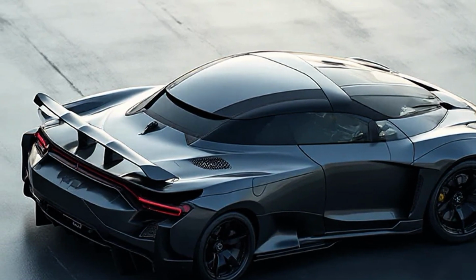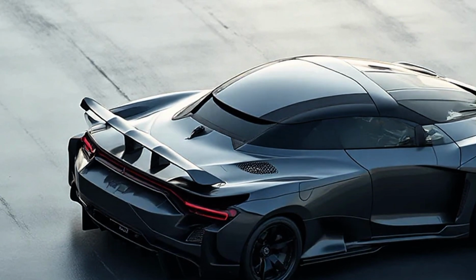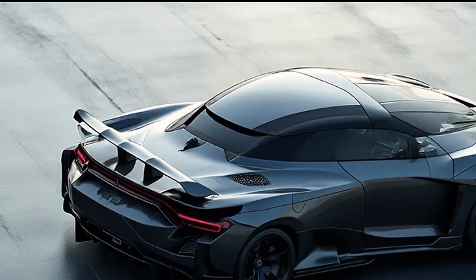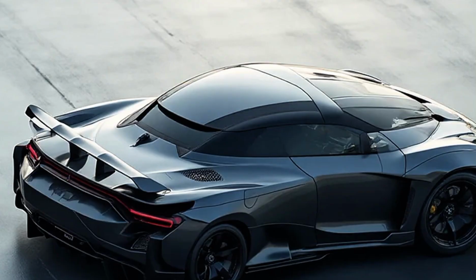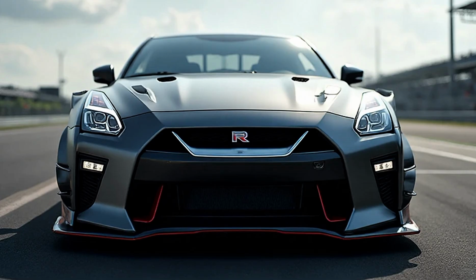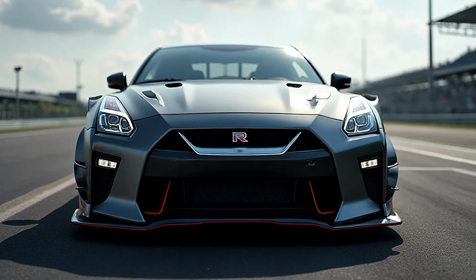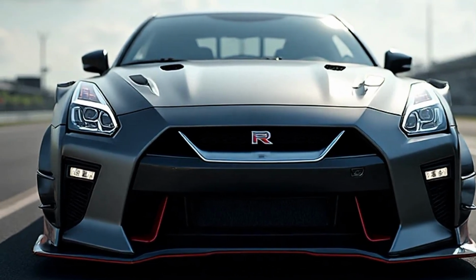The GT-R has also made a massive impact in motorsport and pop culture. From dominating in Japan's Super GT series to starring in video games like Gran Turismo and Need for Speed, the GT-R has always been a hero. In movies, especially the Fast and Furious franchise, the GT-R became a symbol of speed and power. This cultural impact has made the car desirable not just for its performance but also for its status as a legend.